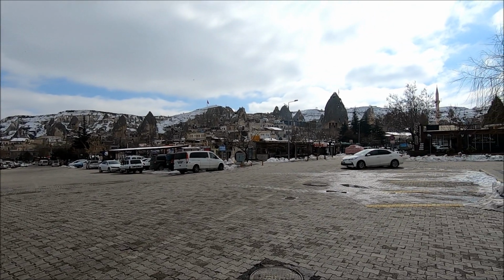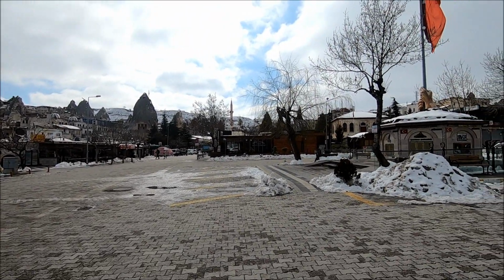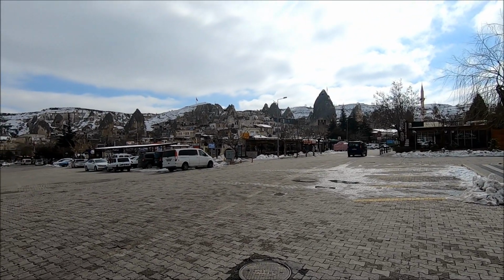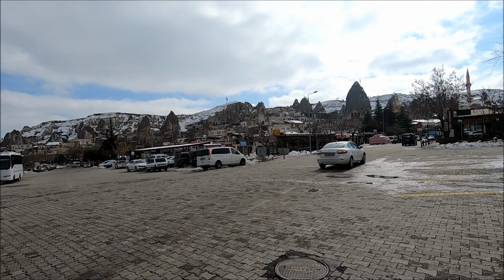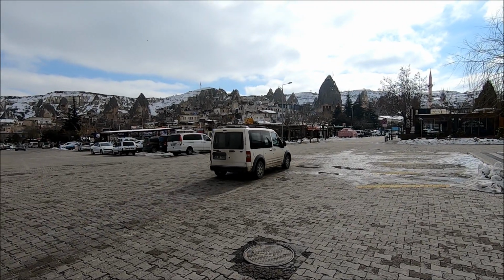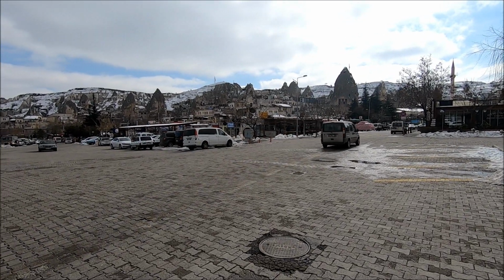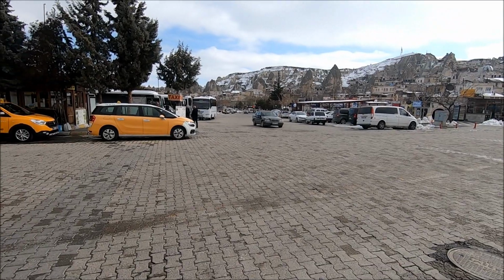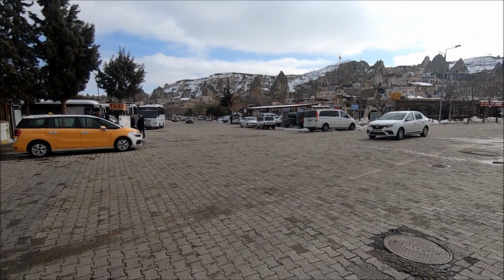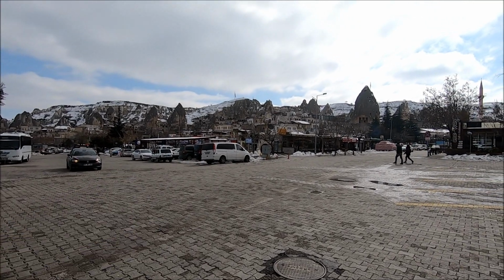So we're now in the nearby town of Goreme, which is probably the most frequented by tourists, or at least the town where most of the tourists will stay, because we're now in the heart of Cappadocia. So it's a good area to just do little day trips to various parts of the region. All the tourist services are here, and you can stay in a cave hotel.